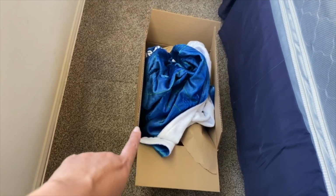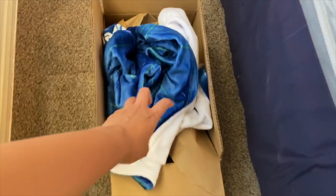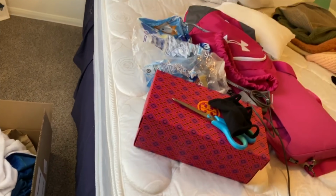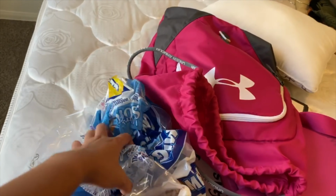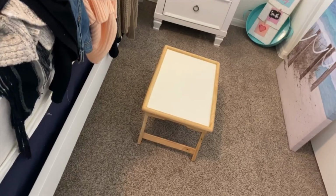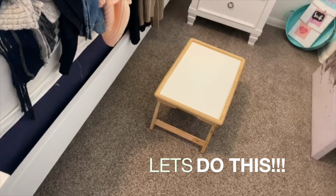This is from my work. They're so sweet. They sent us like a work from home kit. It has like a blanket and all the other stuff in there. Okay, that belongs to my master bedroom. Okay, let's do this.